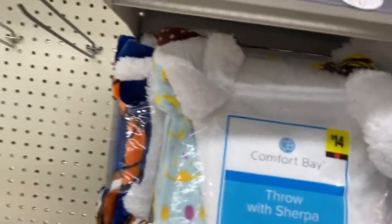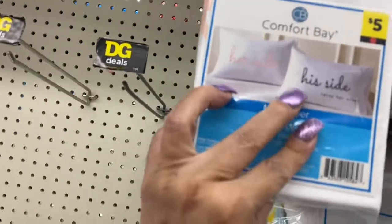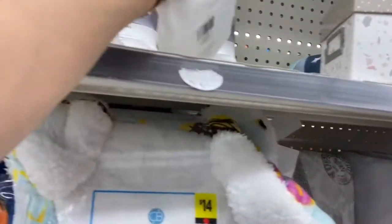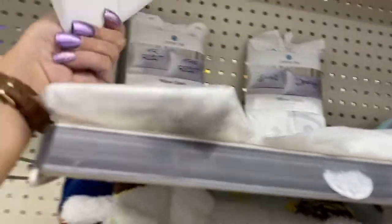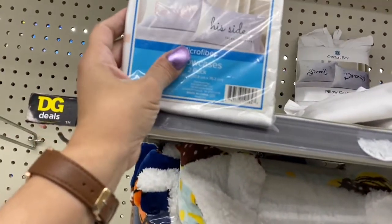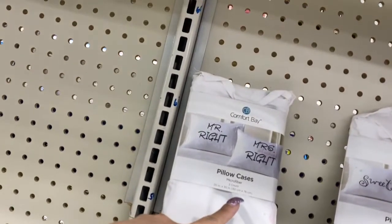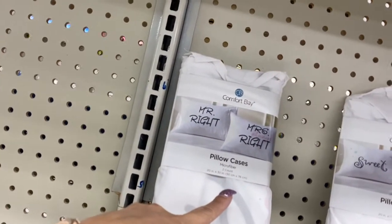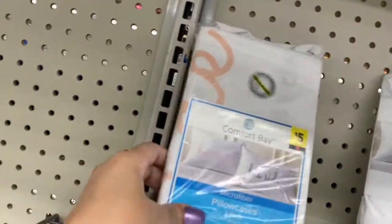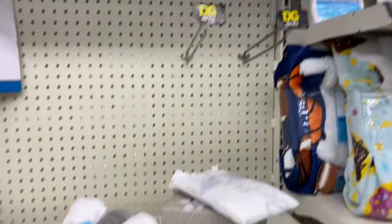Let me see, because Dollar Tree is supposedly coming out with these. So this says her side and his side for $5. These are new. Guys, these are definitely new. Let me see. These could be $5 too. Let me see if it's the same brand. Comfort Bay. That one back there says Mr. Right and Mrs. Always Right. And that one says Sweet Dreams, guys. And this one here says her side, his side. I'm loving those. $5. I love those.